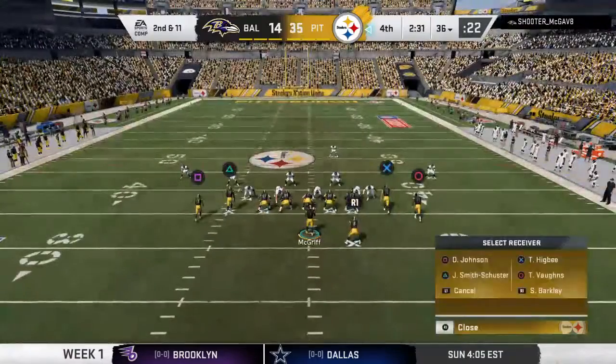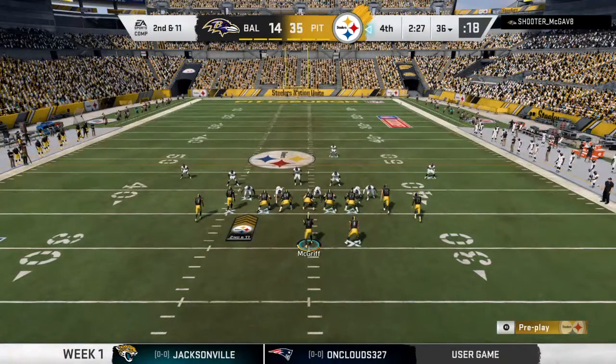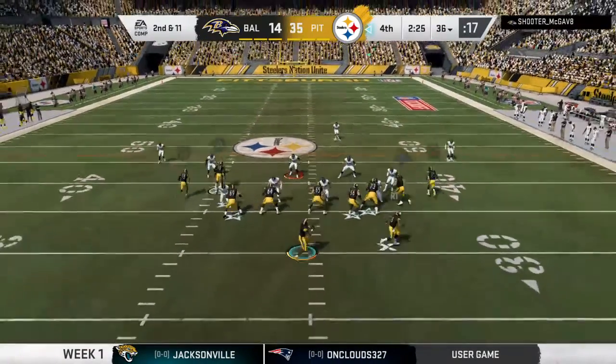Let's go. Go to base. Short. 50. Night, sweetheart. 2nd and 11.